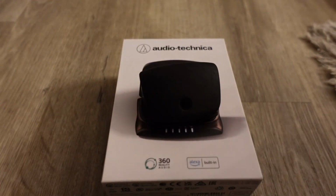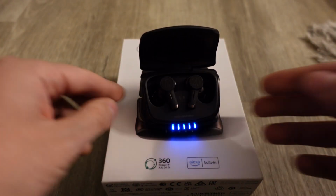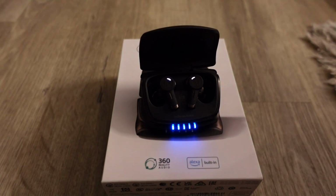So yeah, around this price range, I think if you guys can pick this up secondhand, that's probably my recommendation right now. If you can get them for under $200, I consider that to be quite a steal, because these are so far the best wireless earbuds I've listened to. And not just in terms of sound quality, but overall in terms of the feature set as well, right?